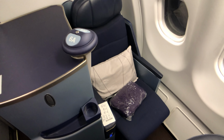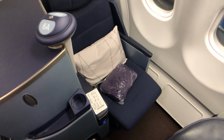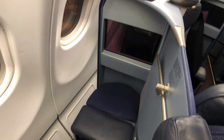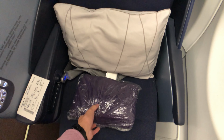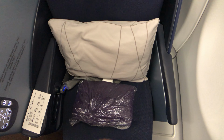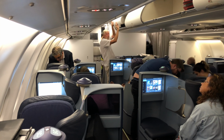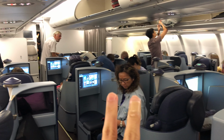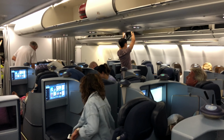All business class seats on board have direct aisle access. If you're sitting on a side and your seat number is even, you'll have a window right next to you. Otherwise, you have an aisle right next to you. Ready for you on your seat is an economy class pillow and blanket, which is okay for me for this 5-hour flight. The seat configuration might look like it's 2-4-2, but it's actually 1-2-1.